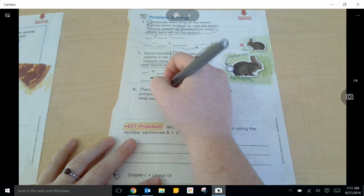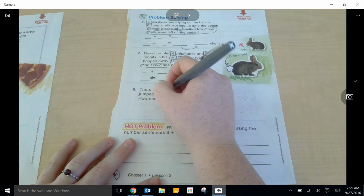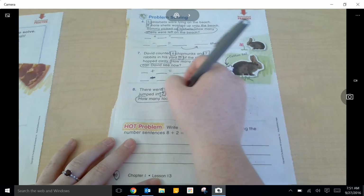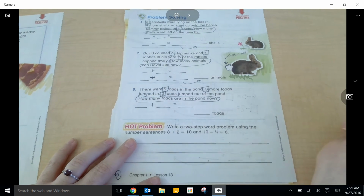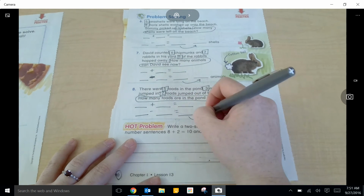There were 5 toads in a pond. 3 more toads jumped in. 2 toads jumped out of the pond. How many toads are in the pond now? Addition number sentence, a subtraction number sentence. This answer goes here.